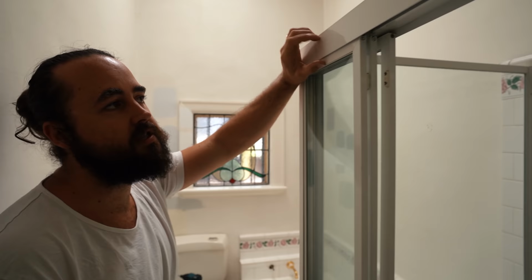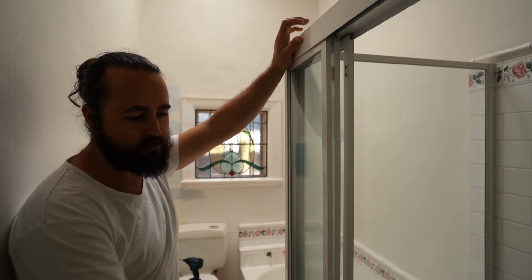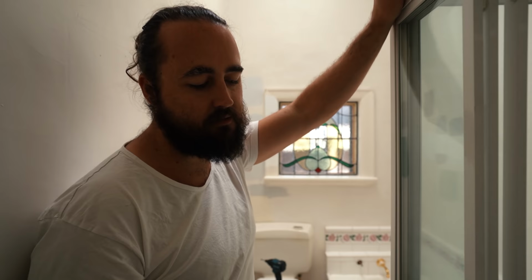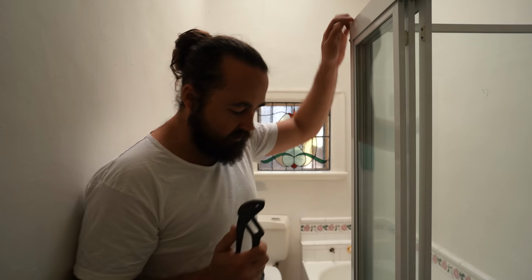This shower screen, I'm gonna take it out because we've gotta paint all the tiles and we've gotta clean it up and you gotta paint the side of the cabinet and everything. We've got a new shower screen, but I don't know how it's gonna fit yet, so I'm not gonna trash it. I'm gonna keep it in case we have to reuse it or at least maybe reuse this one side. I might need you to help me get it out because it'll be quite heavy.